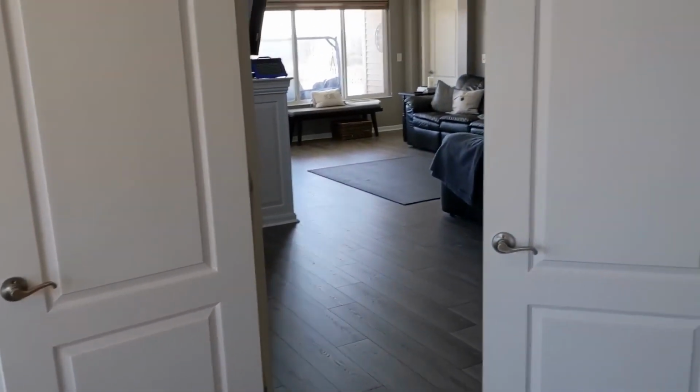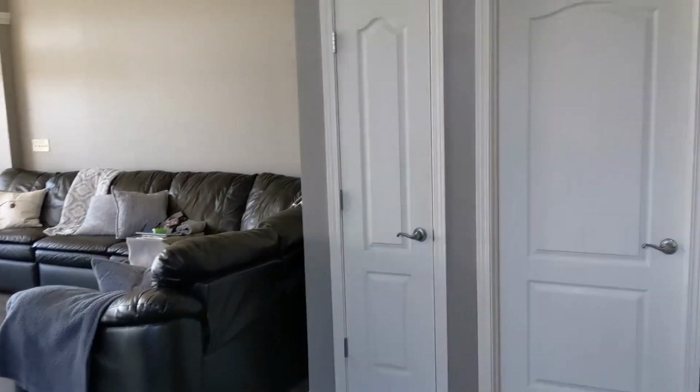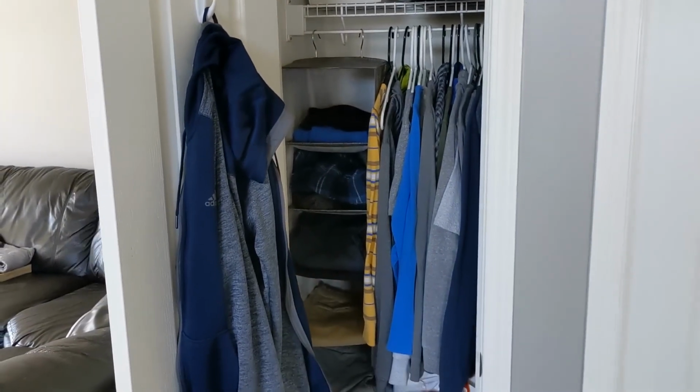And you'll notice there is no closet in here, so we converted our coat closet over here just to use for Kyle. So it's not very far from his bedroom. And so I just keep all of his things organized there for him.